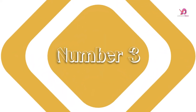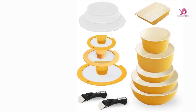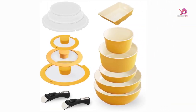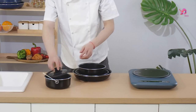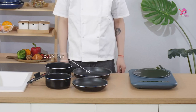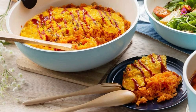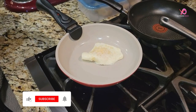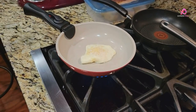Number 3. The Iris Ohyama HCC Southeast 14P Frying Pans and Pot Set is a practical yet stylish solution for anyone looking for high-quality and stylish cookware. This 14-piece set includes everything you need to cook delicious meals for your family or guests. One of this cookware set's best features is its compatibility with gas stoves and induction cooktops. Regardless of your kitchen setup, this versatile set will meet your needs.